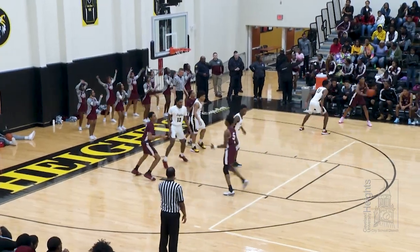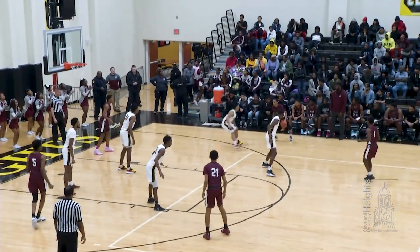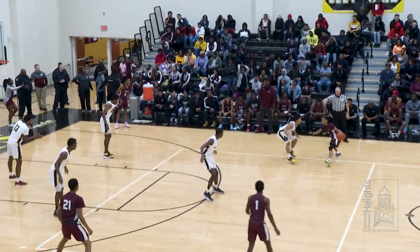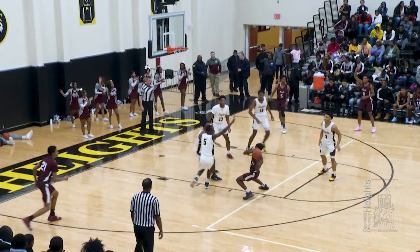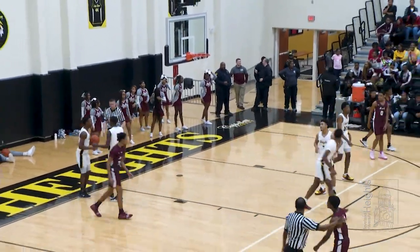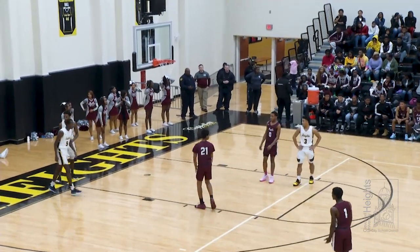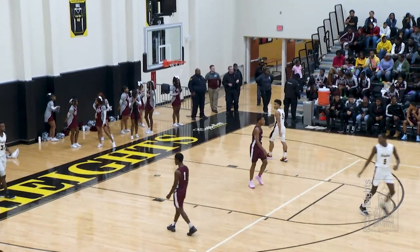Inbound to David Miller. If the Mustangs are wise, they'll hold out for that last shot, but Fulham on the right wing. 33 seconds left to go. Fulham dribbling at the point to the left wing. Shea Johnson now has a man, Xavier Peterson, and he walked with the basketball. 25.7 left to go in the third quarter. 50-30 is the lead, Cleveland Heights.